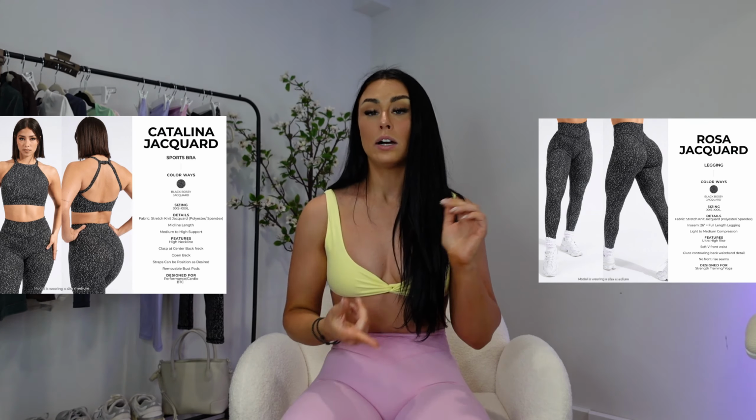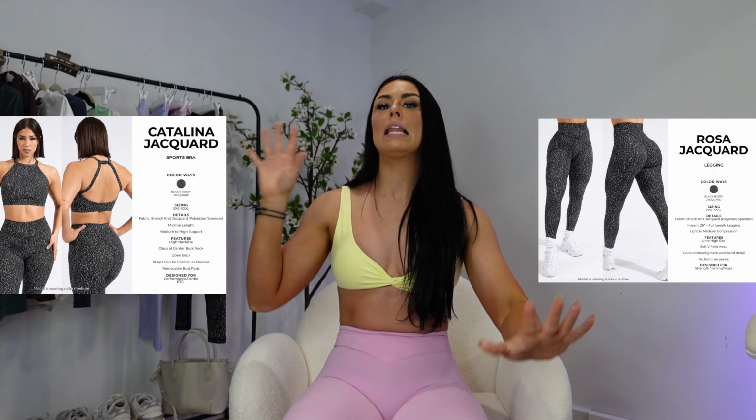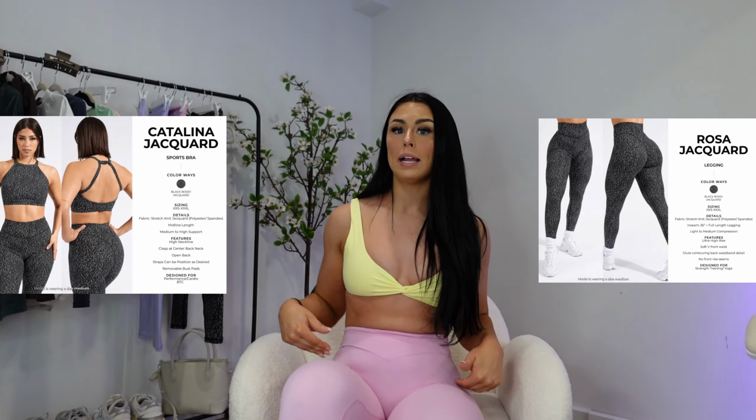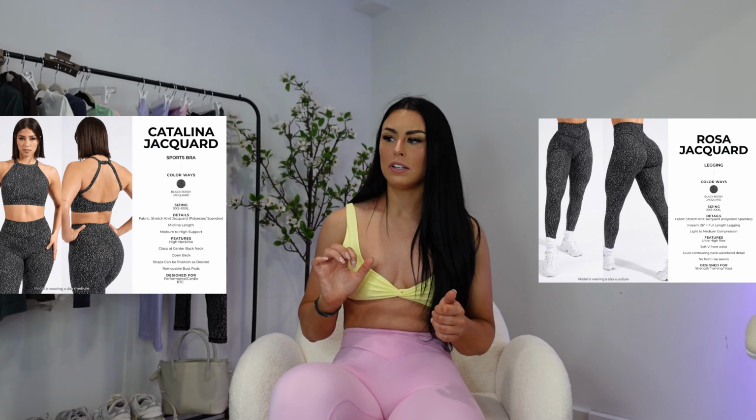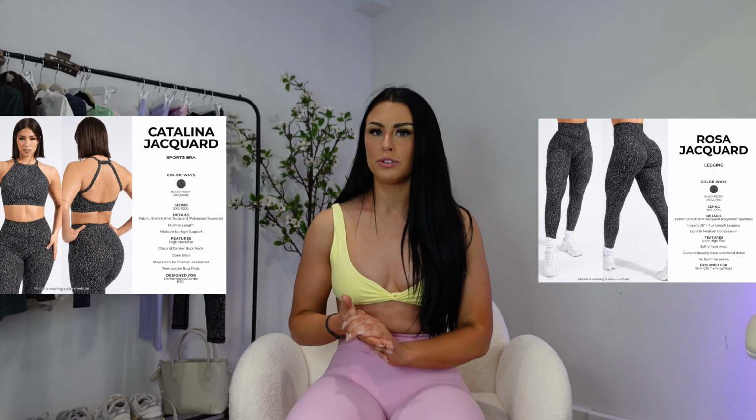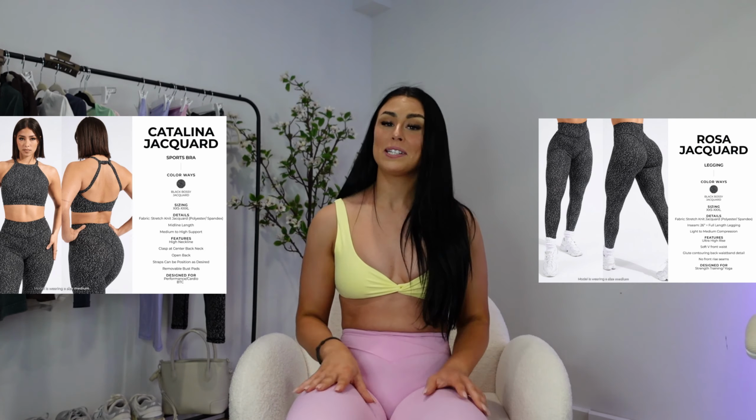So the Rosa Jaquard set, I got the leggings, and I'm gonna give you my thoughts and feelings when I'm trying them on, because I can't 100% remember what my thoughts and feelings were, but I do believe they are true to size. So we're gonna skip over to that, Danielle, for you. Okay, try on Danielle checking in.